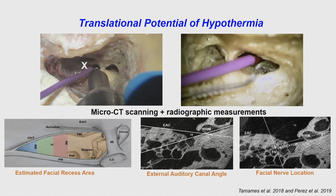And this is actually a little cochlear implant that has been inserted through the round window into the cochlea, right? This is a human temporal bone study. We took 10 different temporal bones. We did micro CT scanning of them. We looked at all the parameters that a surgeon would use in their practice as they're thinking about what their approach is going to be. So are they going to make a facial recess?